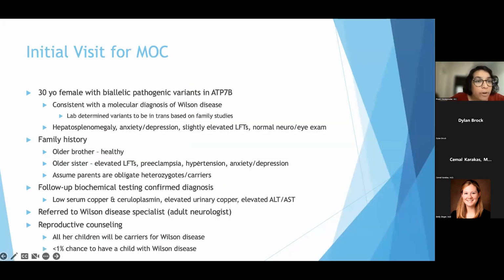So coming back now, we are having to see mom. We are putting the proband aside for now, and we're seeing mom. Mom is a 30-year-old female, seemingly having a molecular diagnosis of Wilson disease. What's important to note here is that it is truly consistent with the diagnosis because of the previous family studies we did. We know that mom has 2 variants, and we know that they are on both copies of the ATP7B gene because of the studies we had done in her son, who only had 1, and her husband, the son's father, who was negative for any variants. That's how we know that the variants are on opposite copies of the ATP7B gene, so this is consistent with the diagnosis.